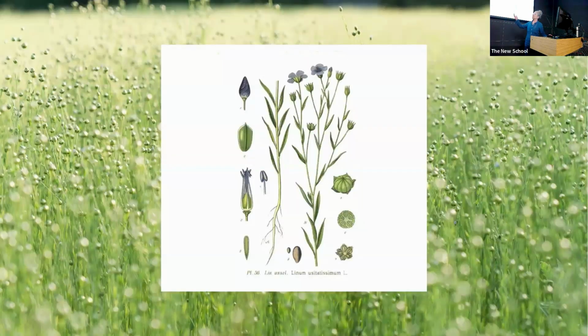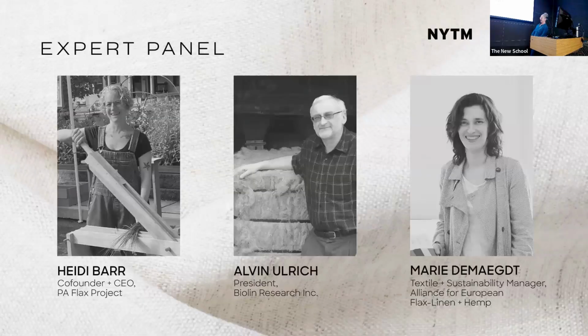And I'll just finish with this lovely graphic of the flax plant, this botanical showing all the different parts. Every part of this plant has a use, and it's very exciting to be the continuation of over 30,000 years of collaboration between humanity and this plant. And thank you. I'll pass it on to Alvin now.